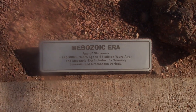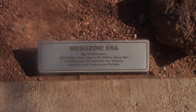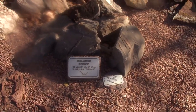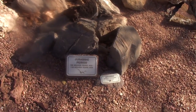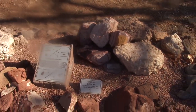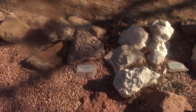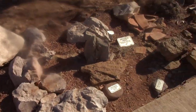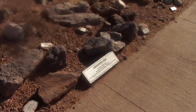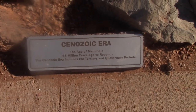Okay, and so then we had the Mesozoic era, age of the dinosaurs. And the Mesozoic era includes the Triassic, Jurassic, and Cretaceous periods. So then they have the Jurassic period rocks, Triassic period rocks, Cretaceous period rocks. And then as we move on up, we get into the Cenozoic era, the age of mammals.